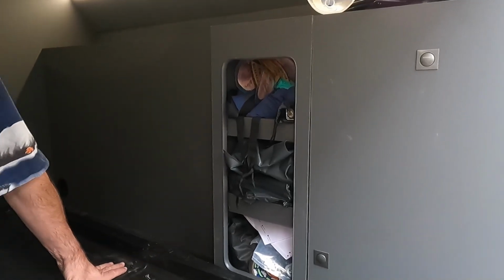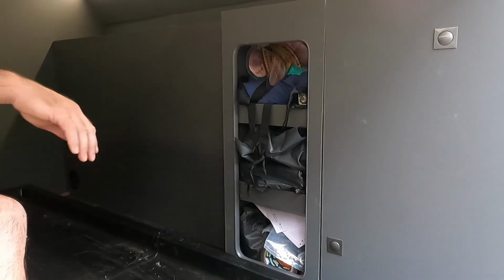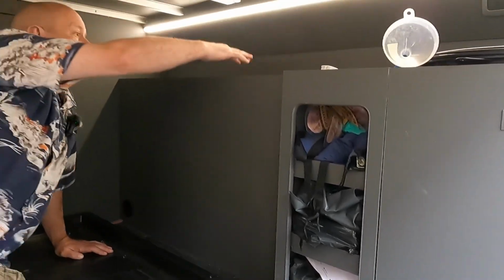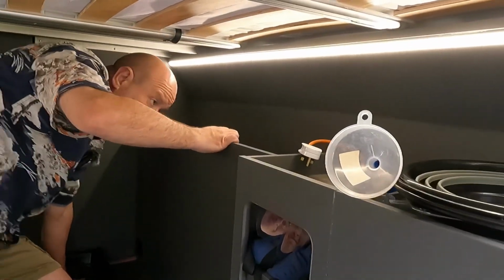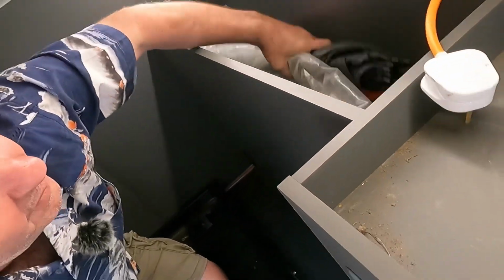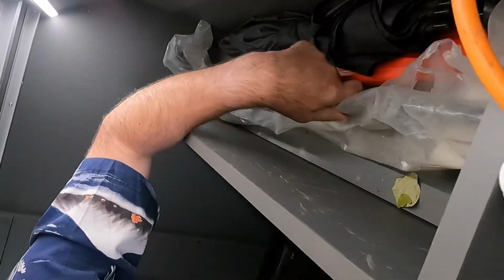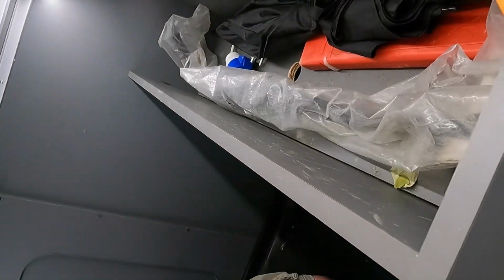And we probably will be a little bit more organised when we're travelling for longer periods of time. And I think the next bit is you've got these on either side. So these are like very shallow storage bins, but you can get a fair bit of stuff in there. So umbrellas, all sorts of stuff will go in there. And you've got them on both sides. So you've got them on this side as well.